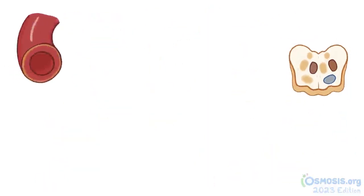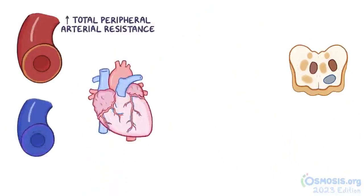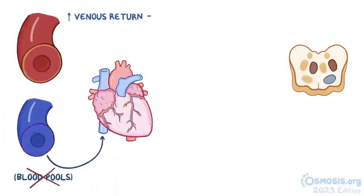In other words, the arterioles narrow, increasing total peripheral arterial resistance. And there's increased constriction of veins, which returns more blood to the heart rather than allowing it to pool in the periphery. Increased venous return means that there's more preload, and that also increases cardiac output.